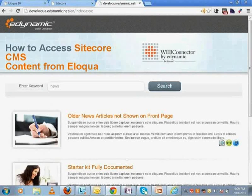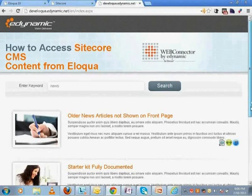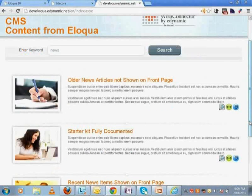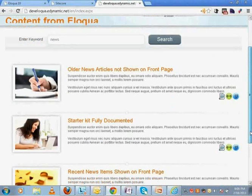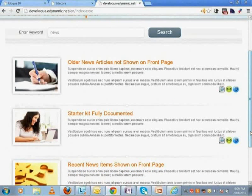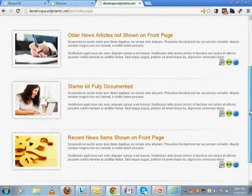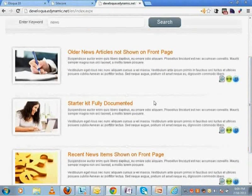So I searched for some news items, right? What really happened behind the veil is that it went to Sitecore and pulled the relevant content that I had configured that I wanted to use in Eloqua, and I have these 3 news articles available here. I could select any of these articles and bring them over to Eloqua. Over here, what it really allows me to do is 3 things. One, you could preview this item.